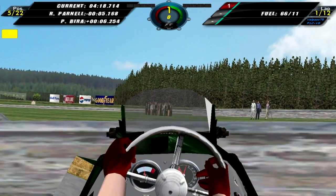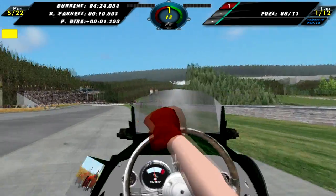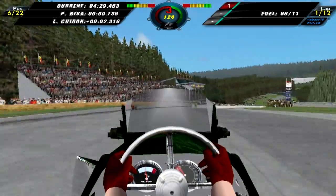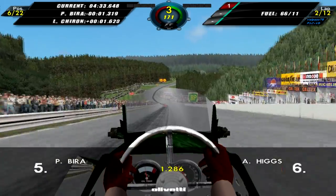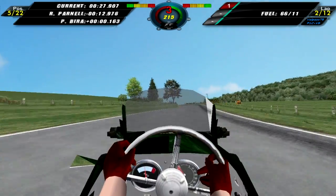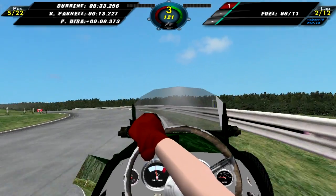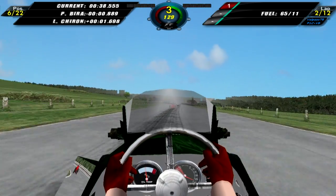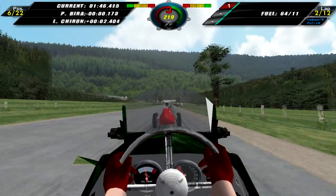For some reason, I get a lot of power, and my rear wheels spin, and I lose balance. The car spins around, and Prince Bira takes fifth place from us. So we'll try to catch him as soon as possible, and we do that almost immediately. So we're back up in fifth, but I come a bit too fast into this left-hander, and Prince Bira manages to take fifth away from us again. So I need to be a bit more careful here.